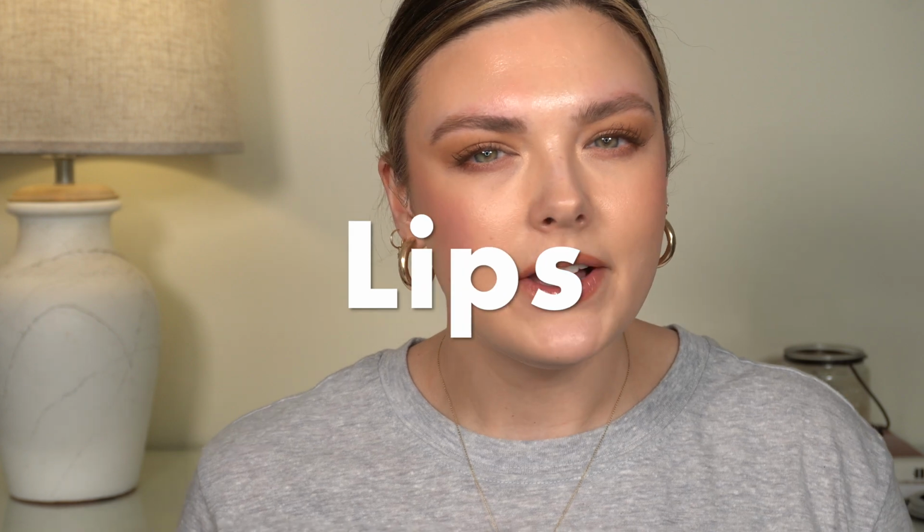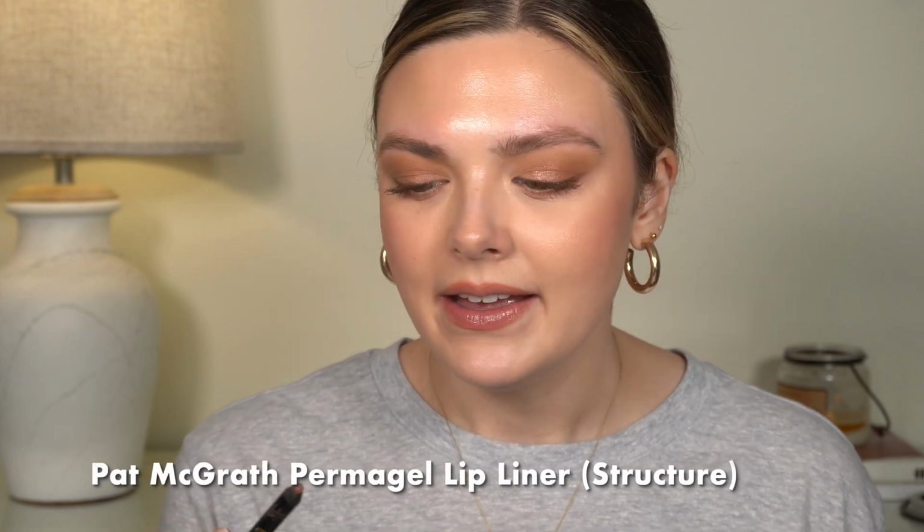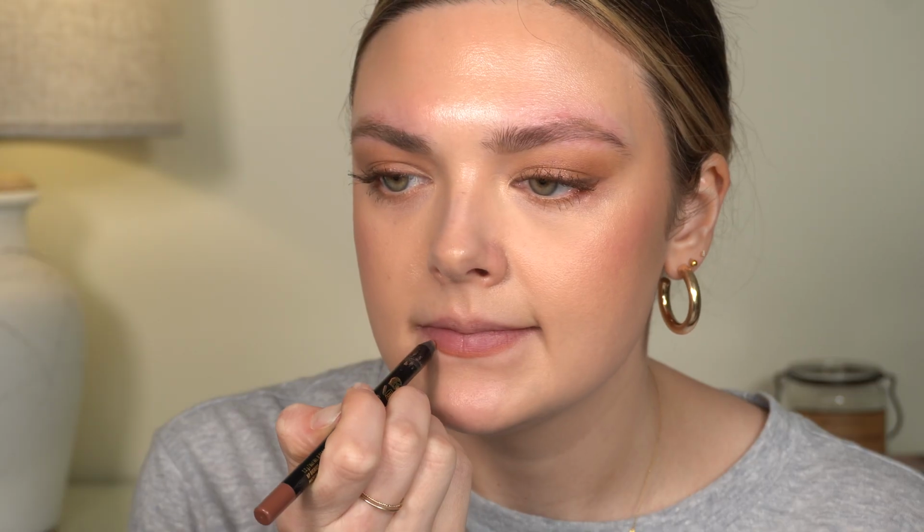And last, for the lips, this was also hard because I have a lot of lip products and I love a lot of them, but for lip liner, I picked two. The first one is the one I have on today. It's Pat McGrath Structure. This is the perfect pinky nude. Actually has a little bit of brown in it, I would say, but it's a rosy brown. It's just slightly darker than my natural lip color and it's creamy, but this one lasts on my lips. This is an all-time holy grail.